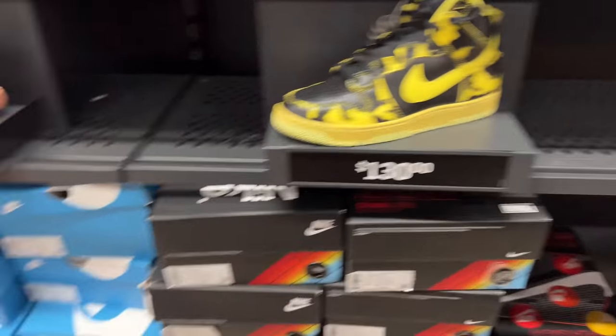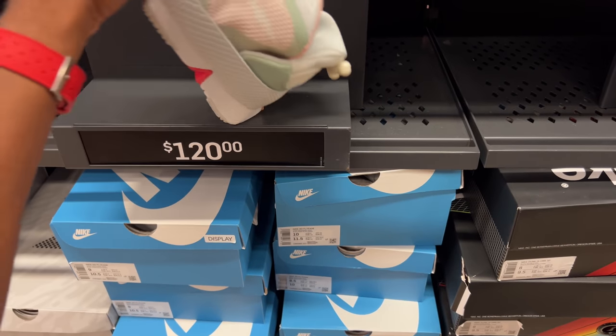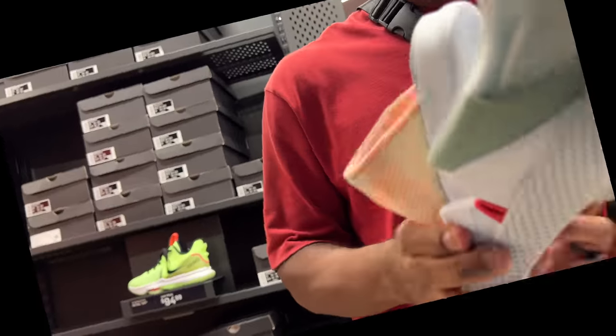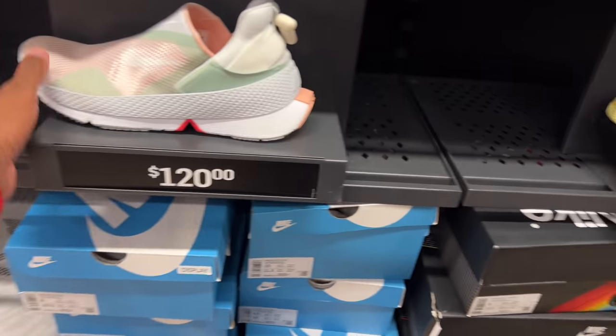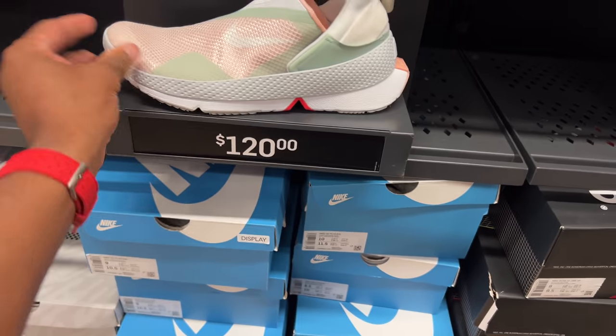Will y'all cop? And then we got the Flyees. The Nike Go Flyees. This is 120. I think you just... Let me see if I can demonstrate that for y'all. I probably didn't demonstrate that pretty good, man. The camera's all vertical. My apologies. But they're going for 120.